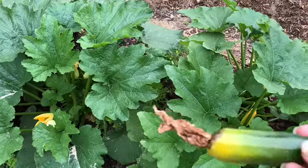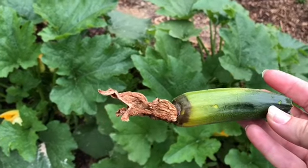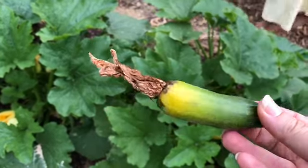Mom, we do still have some end rot growing. La, la.